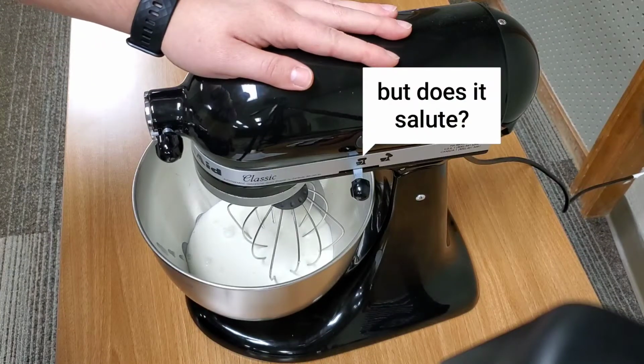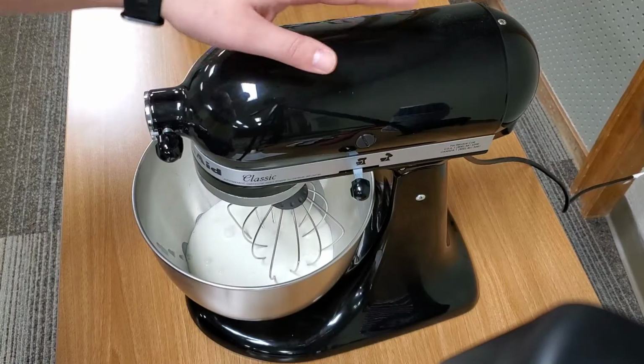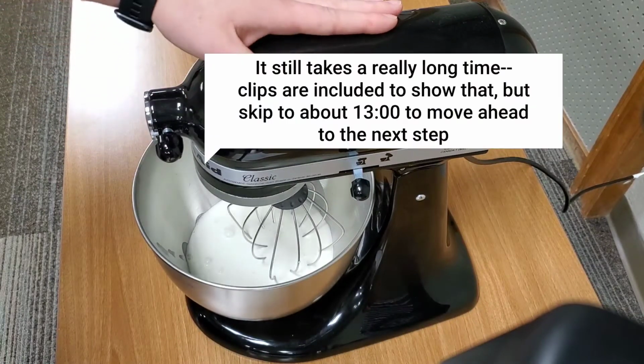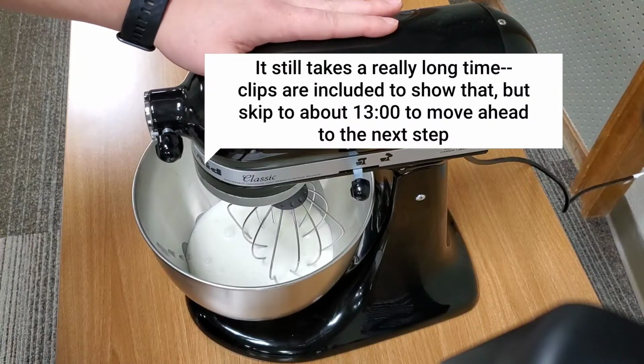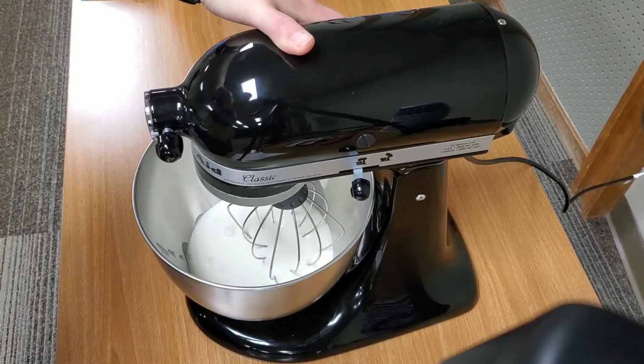Now, when I did this in the practice batch, it took a long time, which is why I hauled my stand mixer all the way into the library, because whipping it by hand would take approximately 3 years. So we're going to turn it on and let it whip on like a low-ish speed and see how long it takes. Stay tuned.